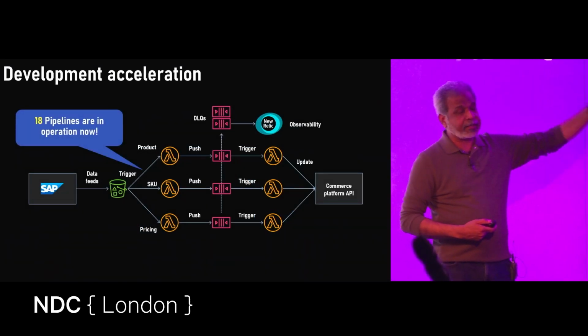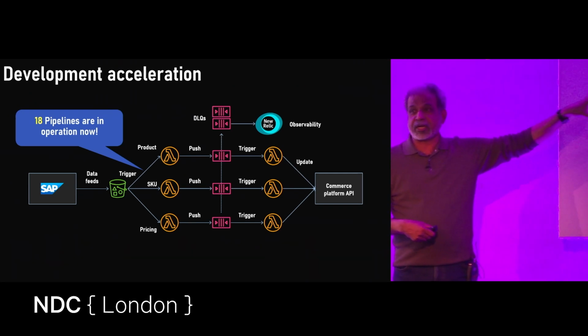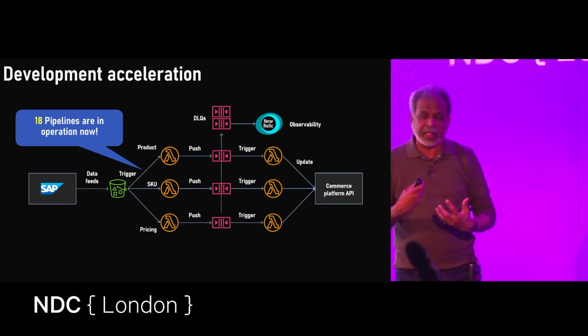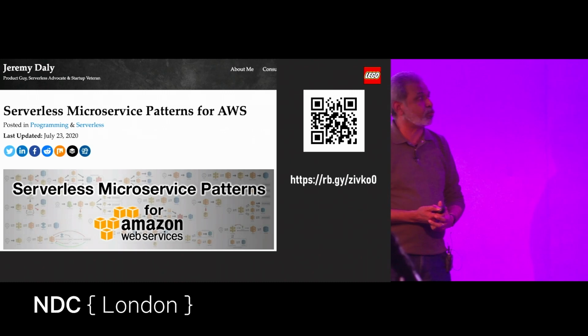Now we have over 18 pipelines. In a pure software engineering mentality, this is nothing but copy-paste of the same pattern over and over again. So this is another example of how these things give you that momentum, not just for the development team, also for the business to gain that velocity to move forward.